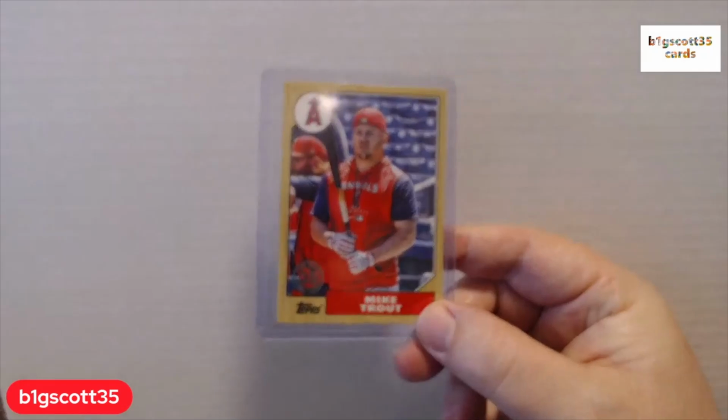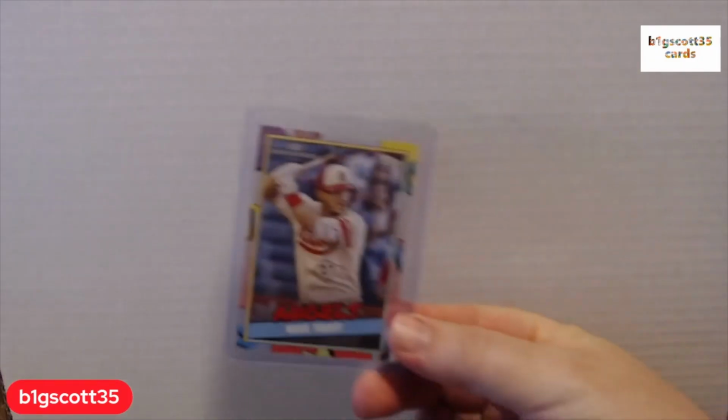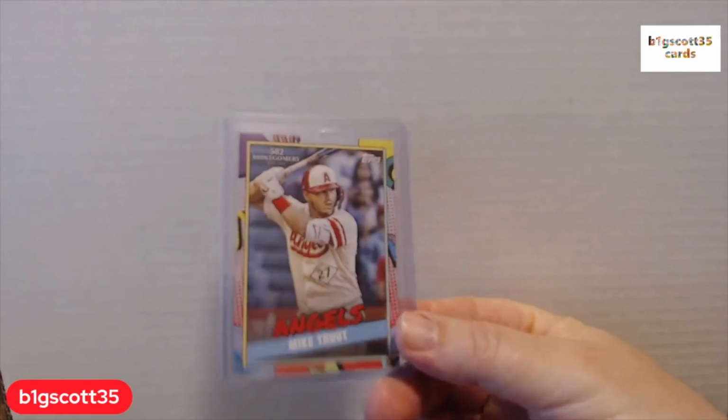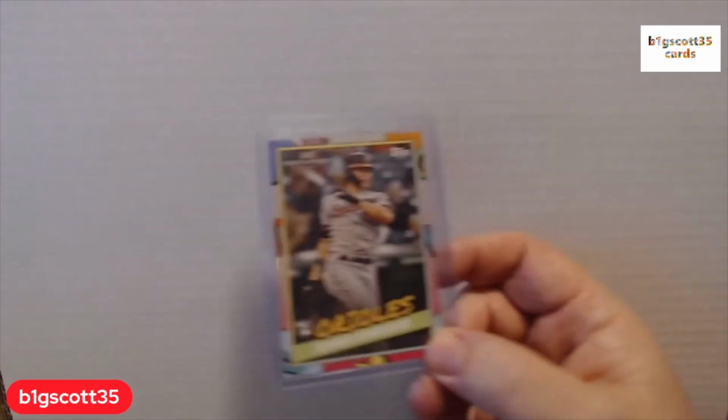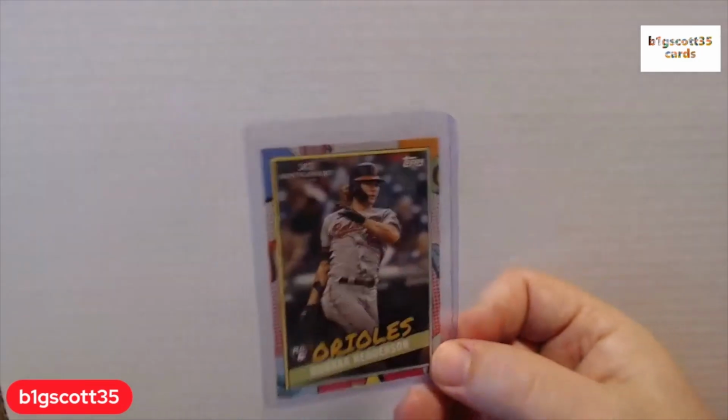Then Mike Trout, another Mount Trout from the 582 Club. This is not my favorite 582 set. I don't know what this is. And it just says expired from the early days. Sometimes it tells you where it's from. It almost looks like the Fresh Prince of Bel-Air set that they did a long time ago. So Gunnar Henderson. And then I did get a Senga on this one.